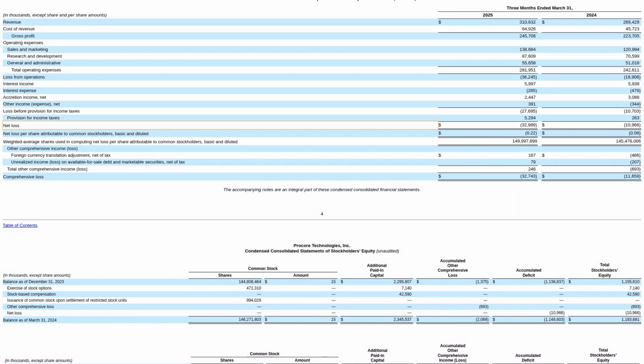Procore operates as one single segment, which means all of the products and services they sell are considered as one segment. This indicates that the CEO is not looking at individual revenue or expenses for certain segments.